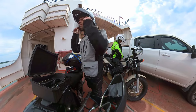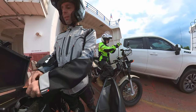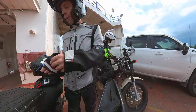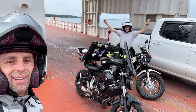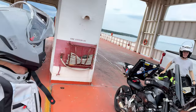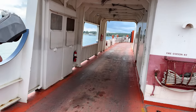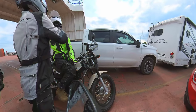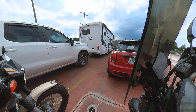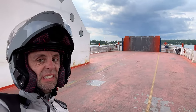We're making the spin. They waved us right on, and before I could get the kickstand down, we were moving. I thought I had to pay, but it's round trip. Oh, it's always free to come off. That's cool. So if you figure out a way to get on there without them, you can get off for free. It's fast. This is the fastest ferry I've ever been on.